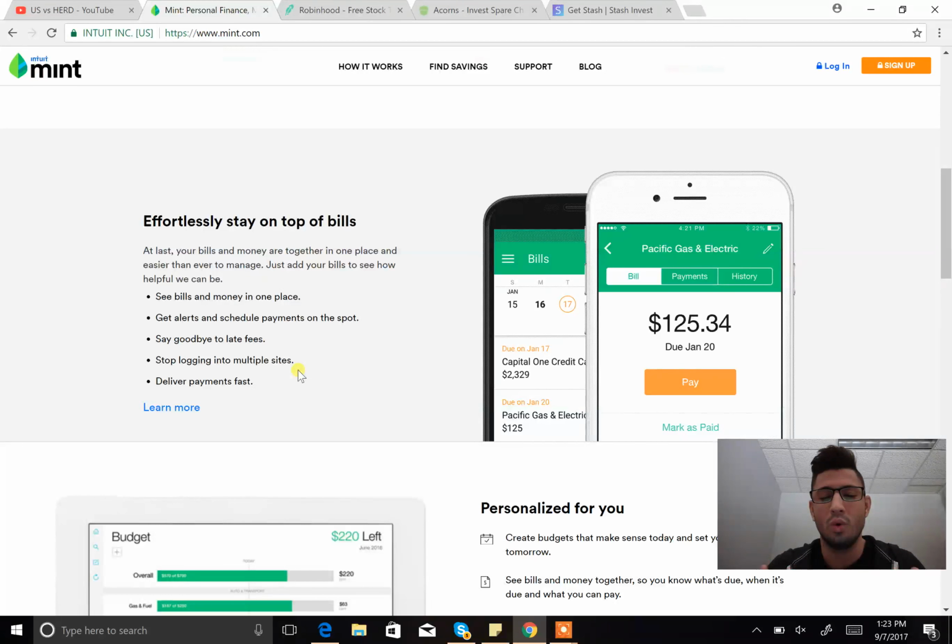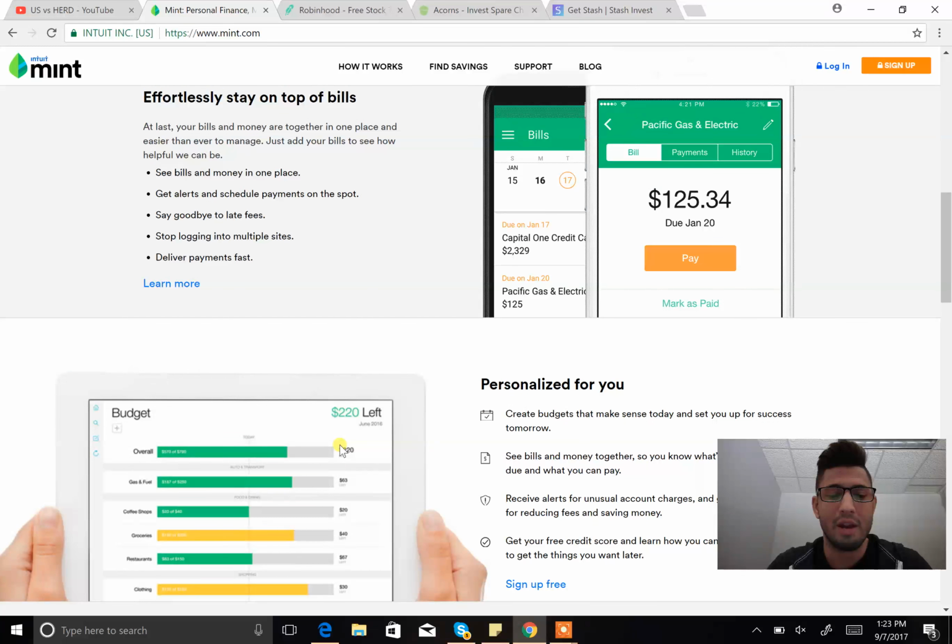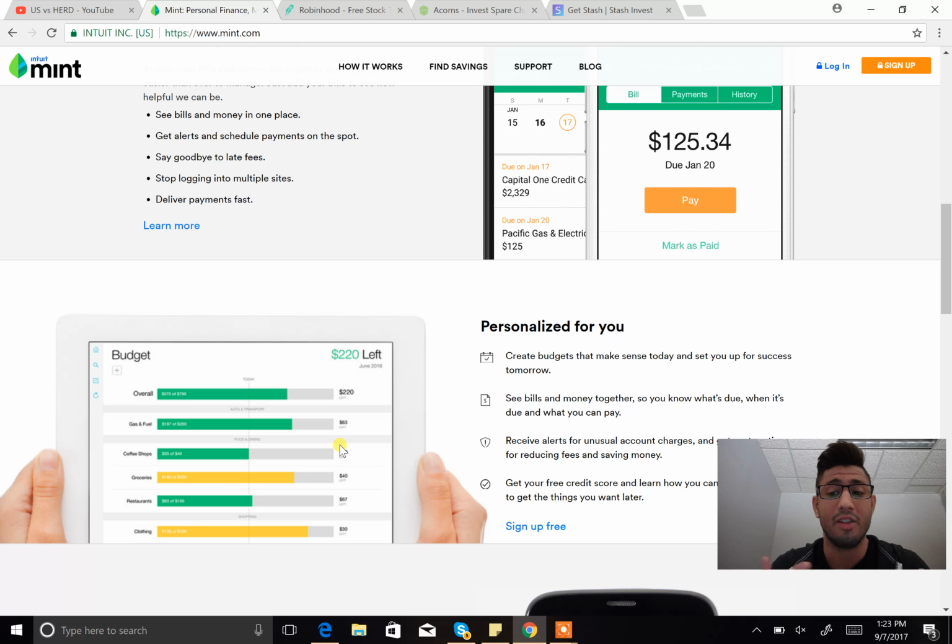This is a really good tool, I feel, because it shows you your exact budget. For example, if you create a budget on here, which I highly recommend that you do, take the time, figure out what's a fair amount to spend on certain items. For example, they have gas and fuel, coffee shops, groceries, restaurants, clothing. And this is all based on a monthly basis. So if you take the time and just see what you've spent and what you need to do in order to save money, then make the budget based on how much you want to save.